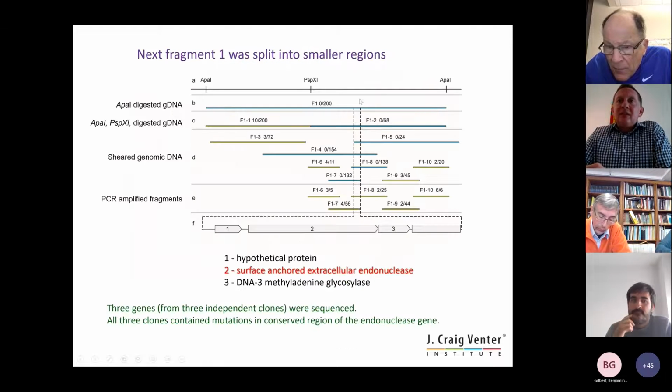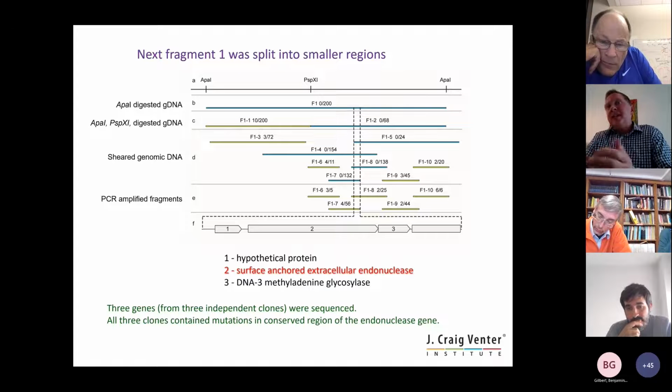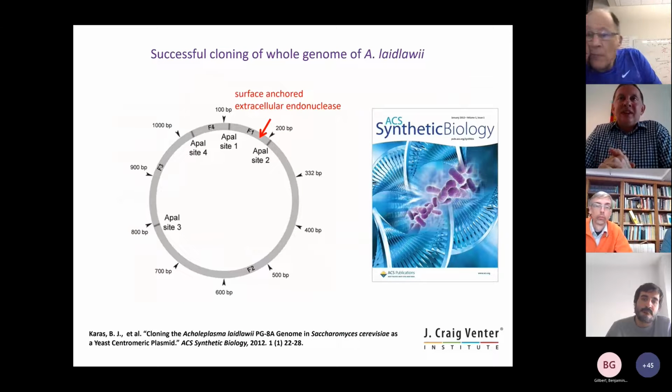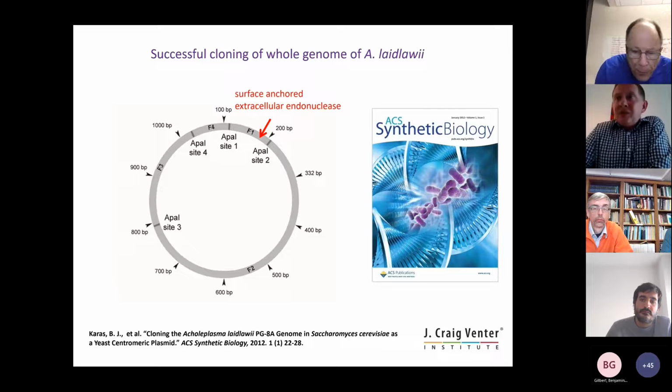And then we found out, by narrowing down the pieces to less and less, that there was one fragment with a couple of genes, and one of them was this extracellular endonuclease. If you had it, this gene was expressed in yeast and was toxic to yeast. So again, having the standard genetic code and cloning things in yeast may be problematic because of toxicity. But by inactivating that gene, putting the plasmid, the yeast artificial chromosome, right into the gene, we were able to clone the whole genome. And that was actually published in the very first issue of SynBio.